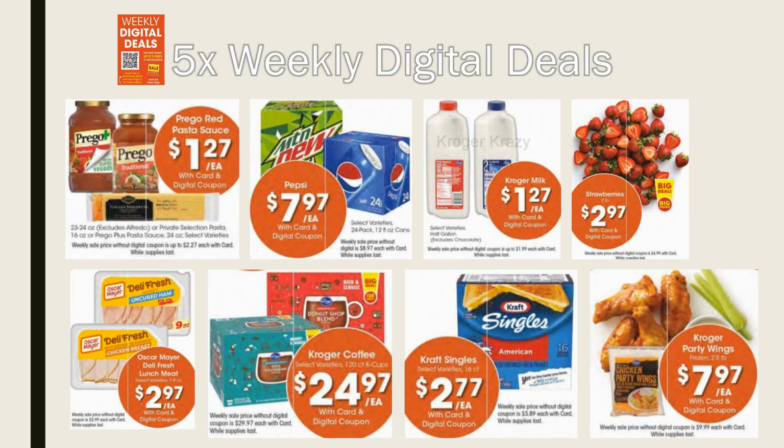And then the Deli Fresh Oscar Mayer lunch meat for $2.97 each. I'm going to stock up, grab all 5 of those, getting ready to go on vacation, and we'll take those and make sandwiches. I like to just make a whole bunch of sandwiches and take them with us, because I always get hungry, and if I have to buy something every time my kids are hungry, I'm in trouble. Also, Kraft Singles for $2.77.